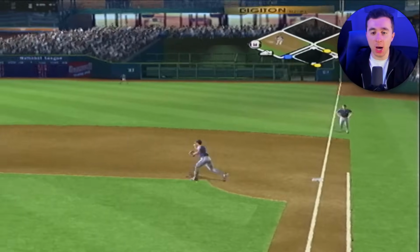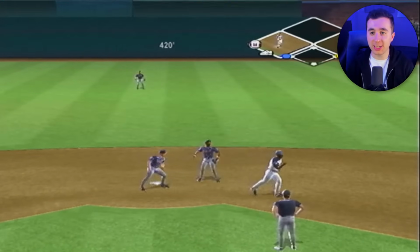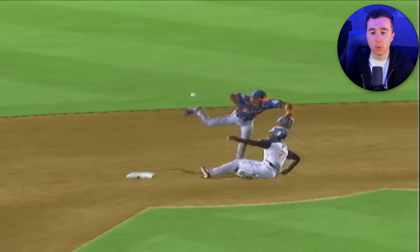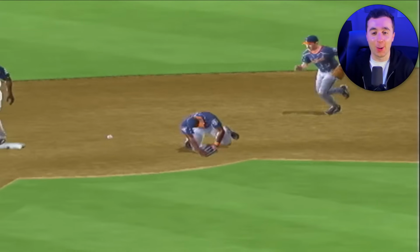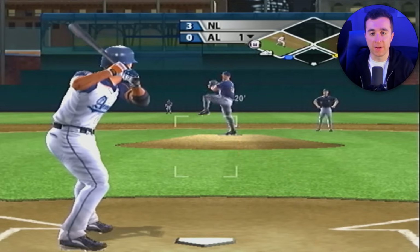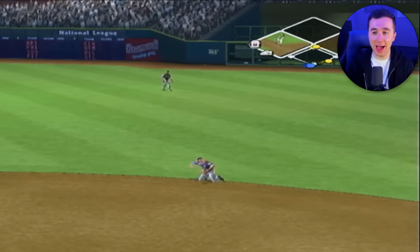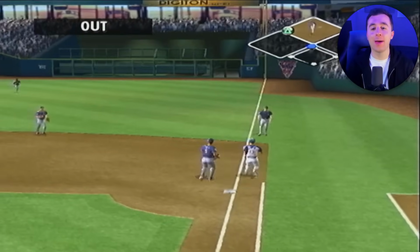Manny Ramirez, no, double play to end the inning. Oh, wait. What just happened? Guys, why are we not running? Why are we not scoring that run at home? We broke up the double play, though, by taking out the shortstop. This is my final out of the inning. A-Rod, get that throw. Oh, what a play. Oh, no way we don't score a single run after first and third, no outs.